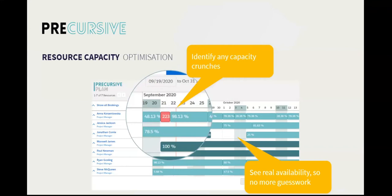But before we move on to the demo, let me introduce you to the resource capacity optimization, so RCO, which is part of the Precursive solution that allows you to focus and plan the capacity of your team. Thanks to this capacity view, you can allocate the right people to your project based on their real availability, so no more guesswork. You can identify any capacity crunches much more in advance. But also, you can balance the workload across your team to make sure that everyone in the team has some work allocated.